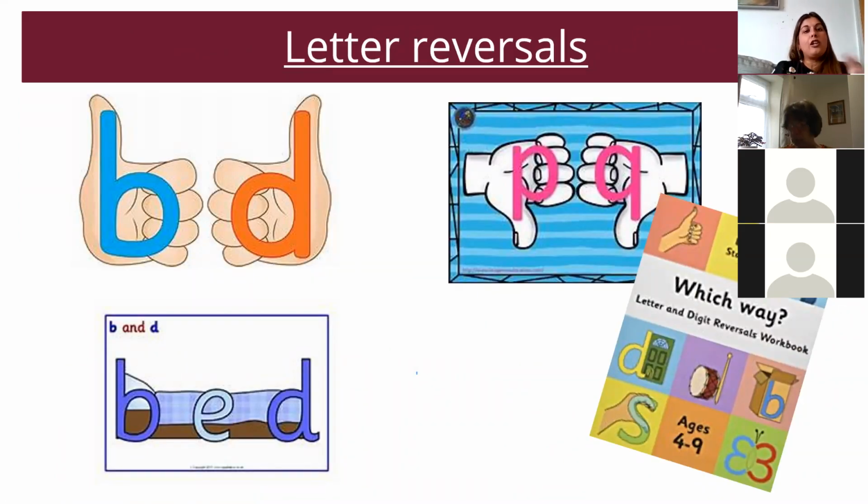We also see a lot of letter and number reversals. I'm just going to say to you, we'll be about 10 minutes over. I understand if people need to go, but it will be 10 minutes max over.